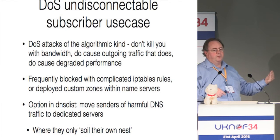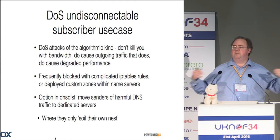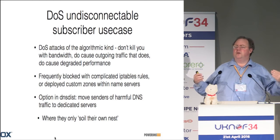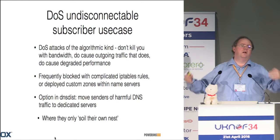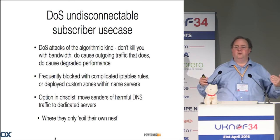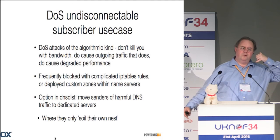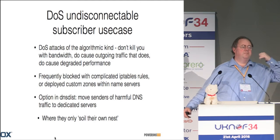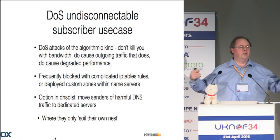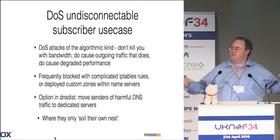This is an interesting one. You get traffic from users, and these users are abusing your system, but not to the point that you could actually go out and disconnect them. So you are an access provider, you are a BT or a Virgin Media or a TalkTalk or whatever. You have these users that send you abusive DNS traffic. If you disconnect that user, they will get on the phone with you and cost you a lot of money. But if you do not disconnect these users, they waste a lot of CPU cycles in your name servers and create generally unhappiness. What is the way to solve this problem?